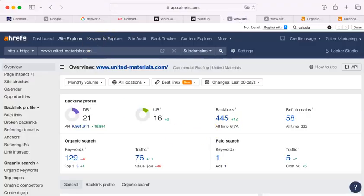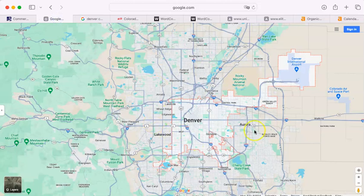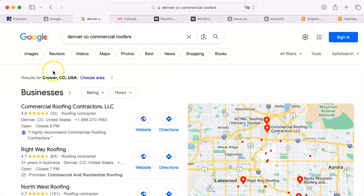This is a paid site that I use. It is a tool to look at the metrics of your website. The next thing I do is I look at a map of the area around you just to get familiar with where you are and some of the smaller communities like Westminster or Lakewood. And then I look at a Google search. And for this, I did Denver, Colorado, commercial roofers, pretty simple.